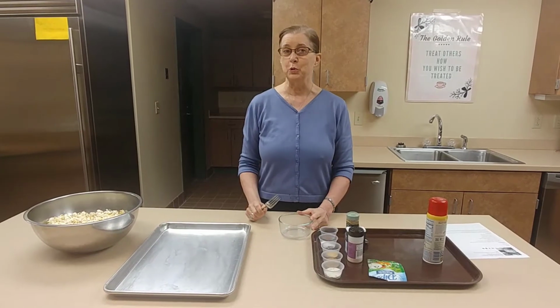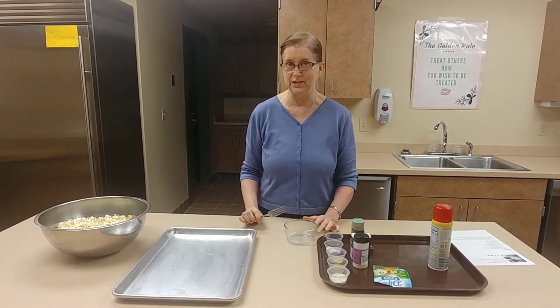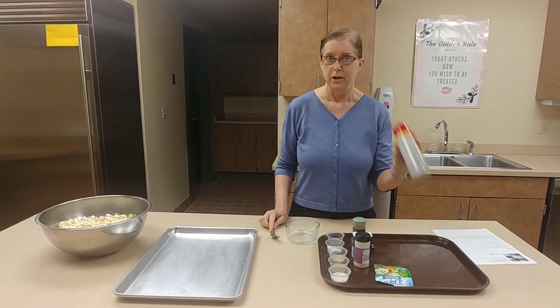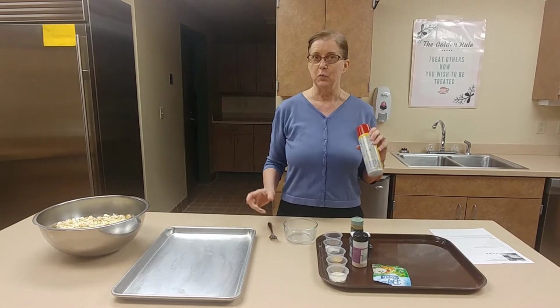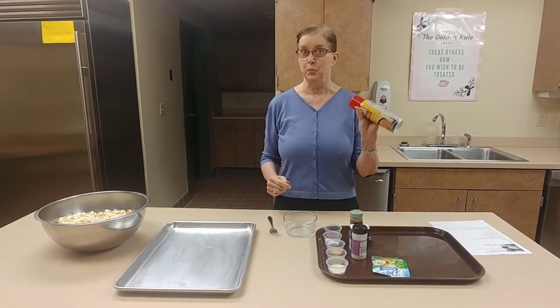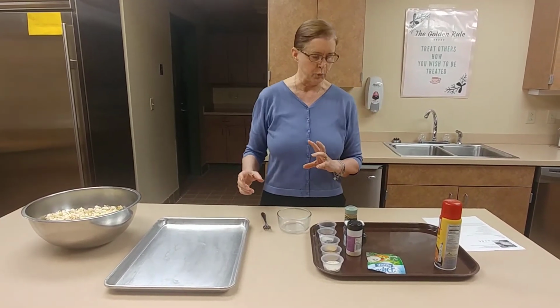Okay, this time we're going to season our popcorn as a blazing buffalo ranch seasoning mix. And to make this one, we're going to need some spray because instead of melting butter this time, we're going to cut a few calories and use butter flavored spray to help the spices adhere to the popcorn.